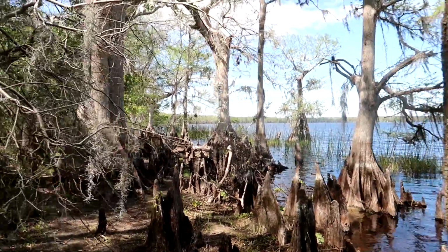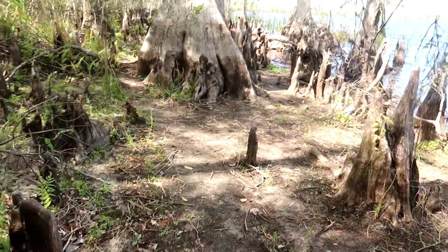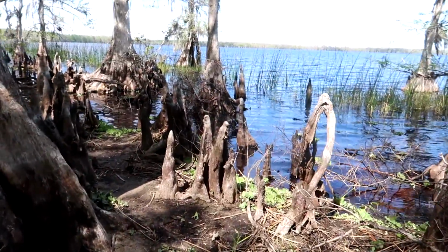This is so cool. I love when on the trail you have to climb through things. So awesome. Ooh.